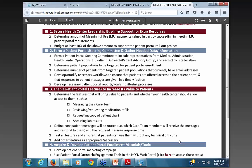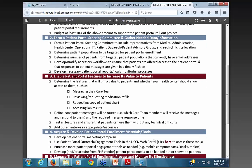We also suggest that you purchase, if you need them, more patient portal engagement tools like mobile computer carts, kiosks, and tablets. In some of our CCALAC roundtables and work groups, we have discussed some of these things at length. So know that a lot of our clinics are considering such tools because they could really help with respect to patient portal enrollment.